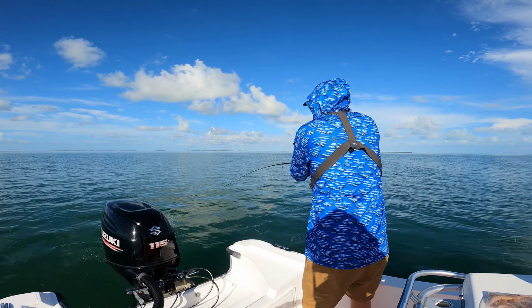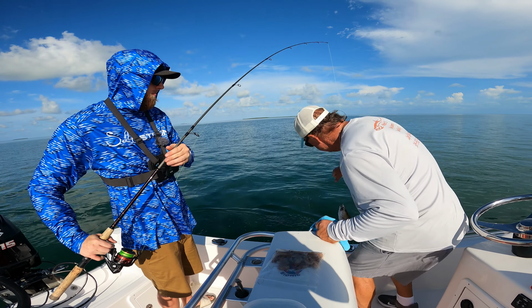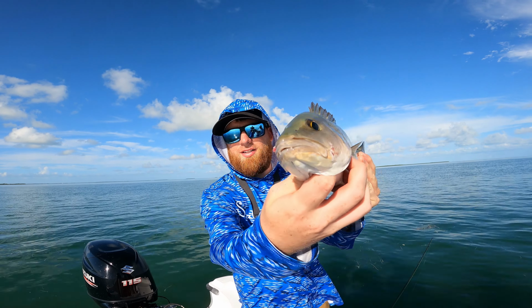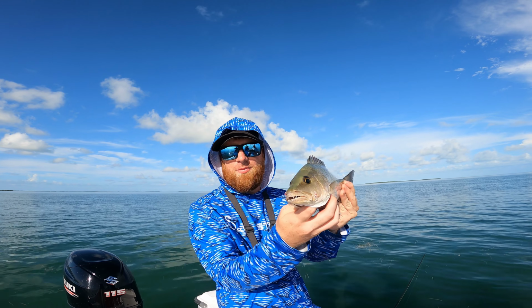Nice one there. There you go. Awesome. 15, 16 incher right there. All right guys, so we got a nice little 16 inch mangrove snapper, really pretty fish. We're going to throw him in the cooler, have some mangrove snapper for dinner.